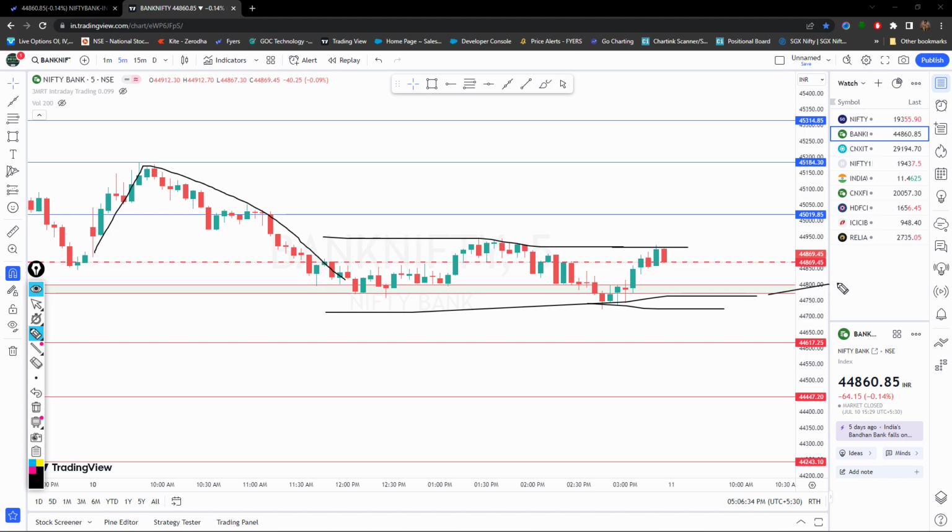And as I always follow Nifty, I am bullish in Bank Nifty also. And 44,800 will be our entry zone. Our first target will be 45,019 and the second target will be 45,185 and the third target will be 45,315. Below this range, my first target will be 44,620 and the second target will be 44,447 and the third target will be 44,243.